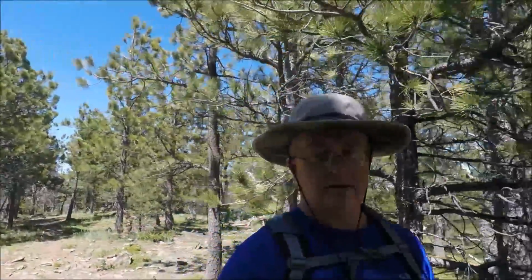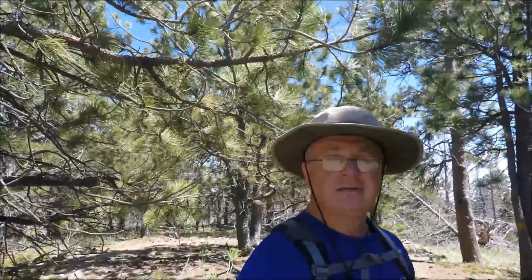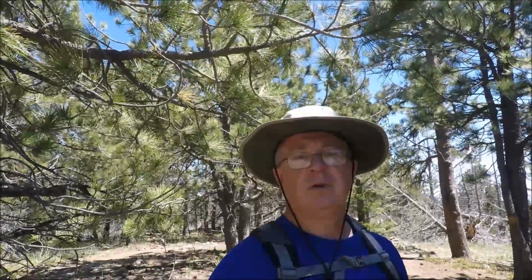As you can see, if you look around, there's no view from up here. Just a bunch of trees. So you did get some views on the way up here. They were not fantastic views. Nice enough, but this trail is really for Loveland people that don't want to go all the way to Estes Park, Rocky Mountain National Park.